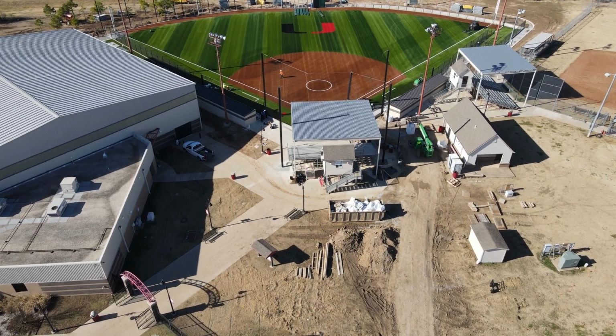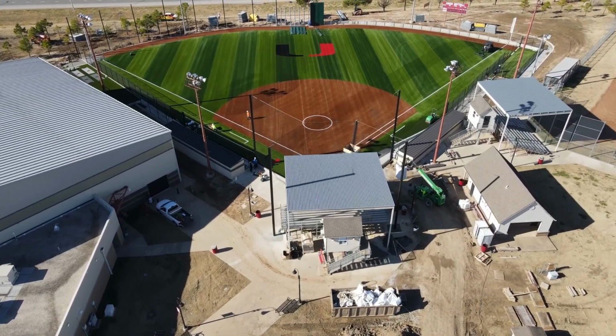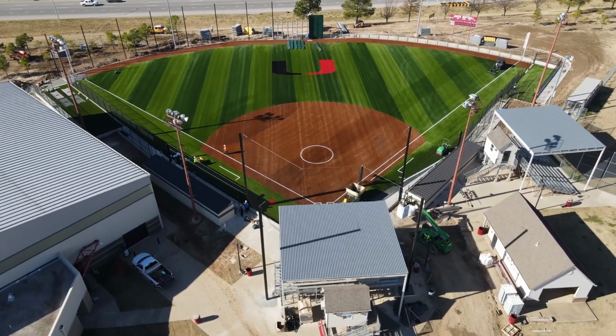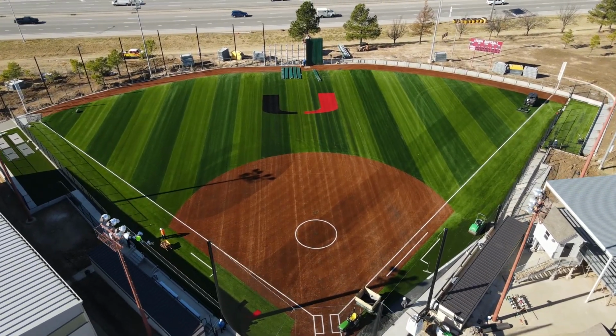And so we're very thankful to the voters who approved this bond issue to allow us to do this and make these upgrades for our kids. And we obviously couldn't do it without it, and we really, really appreciate it. It's amazing. It's beautiful. Thank you.